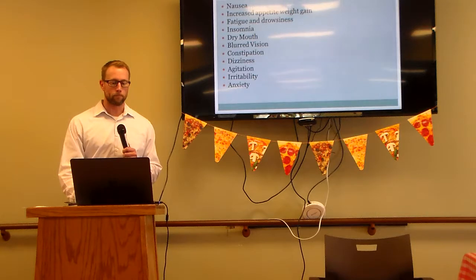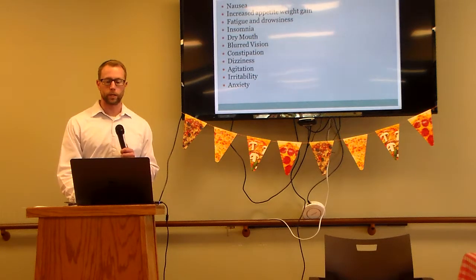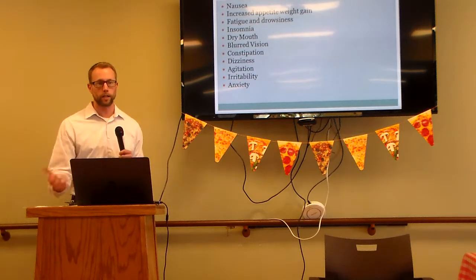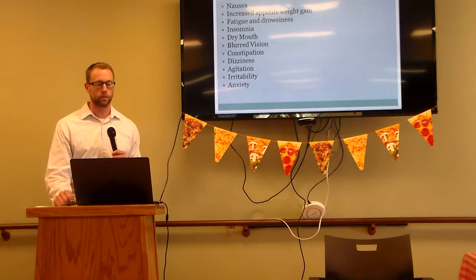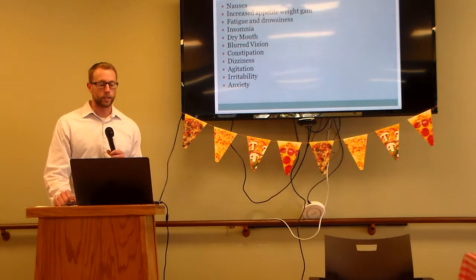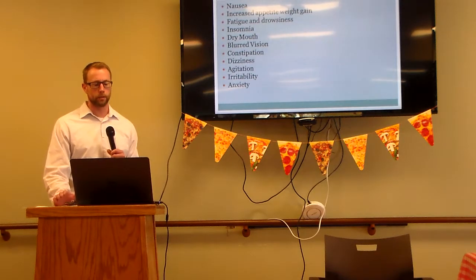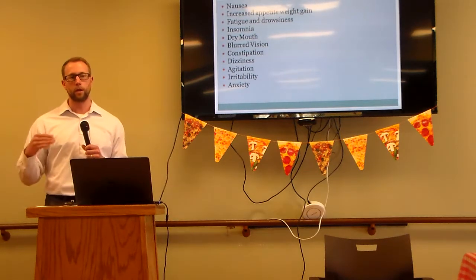And again, the side effects we're looking at: nausea, appetite, weight gain, that would be like a Remeron one. Fatigue, insomnia, dry mouth, blurred vision, constipation, especially there you're looking at anticholinergic side effects. So tricyclics would be a big one there. Dizziness, agitation, irritability, anxiety.